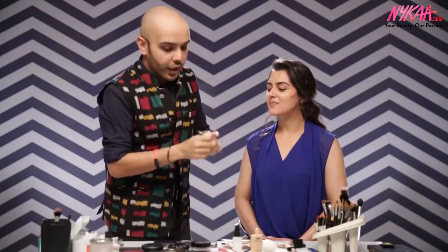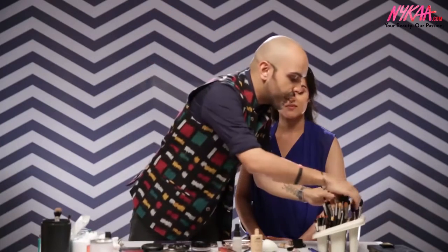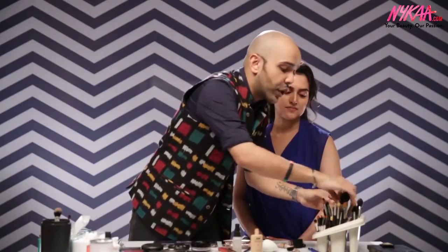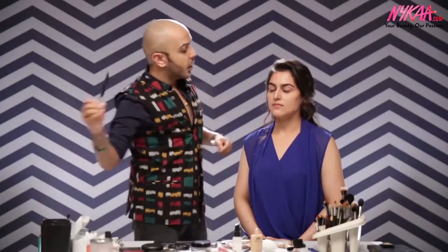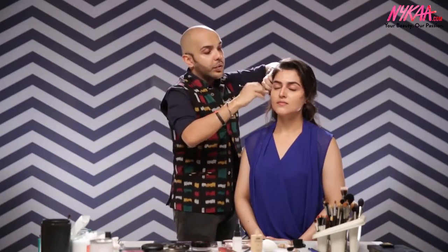So I'm going to blend it down. I've used the concealer for the contouring part also. I haven't used any special product. I've just used the concealer itself.